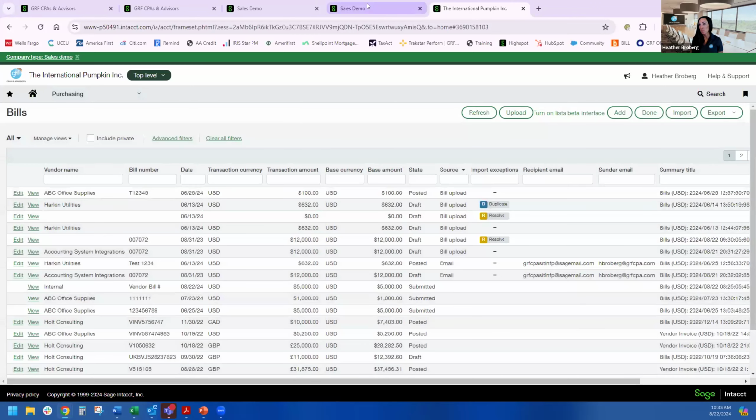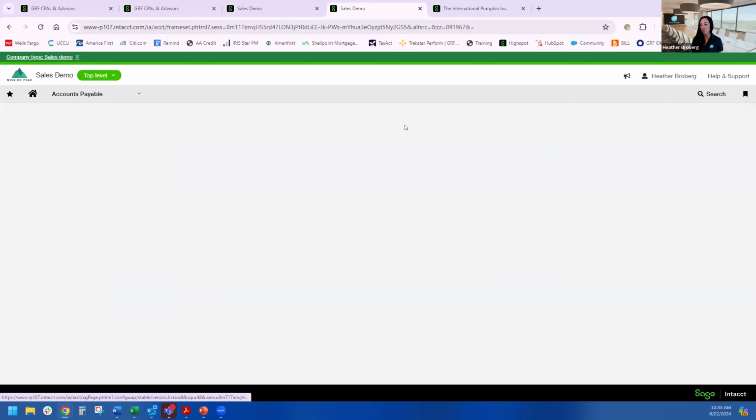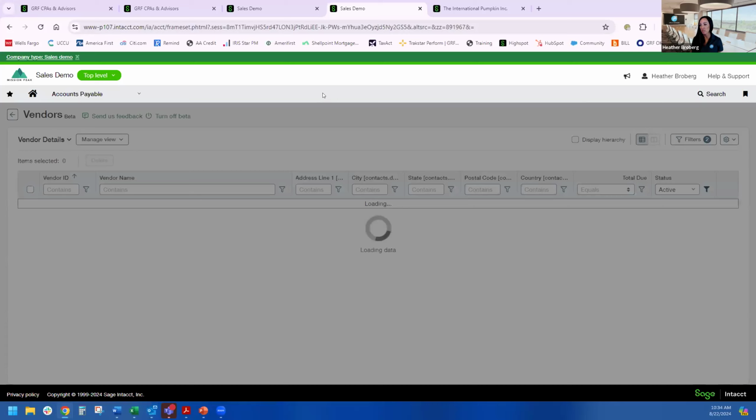Right, I am going to go over to this screen here. The next thing I wanted to demonstrate for you is the user interface updates. I am sharing here on my screen the vendor's list view. This is one of the views that the enhancements have been deployed to. And I know that because over here to the right, I have the turn on list beta interface button. So again, for those that are current Sage Intacct clients that want to start leveraging this, you can go ahead, open up your view, and then click on turn on the list beta interface.